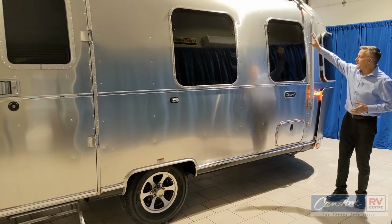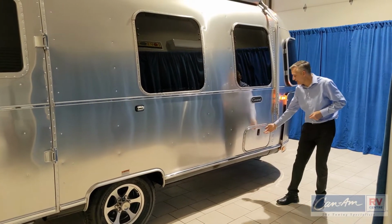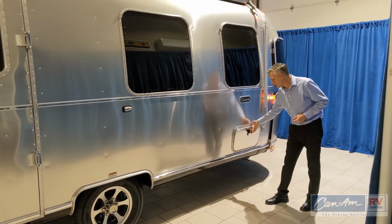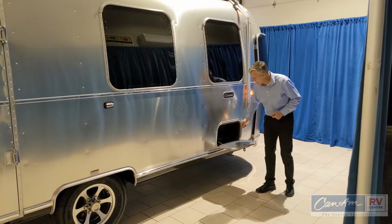You'll see that you have the bedroom area picture window as well, and part of the under bed space is accessed through this storage door. So a really nice, again, robust setup here.